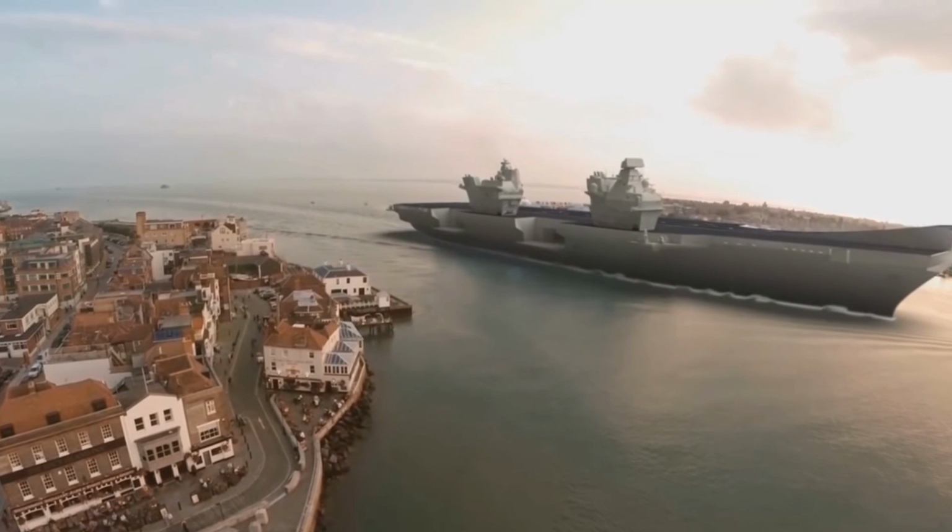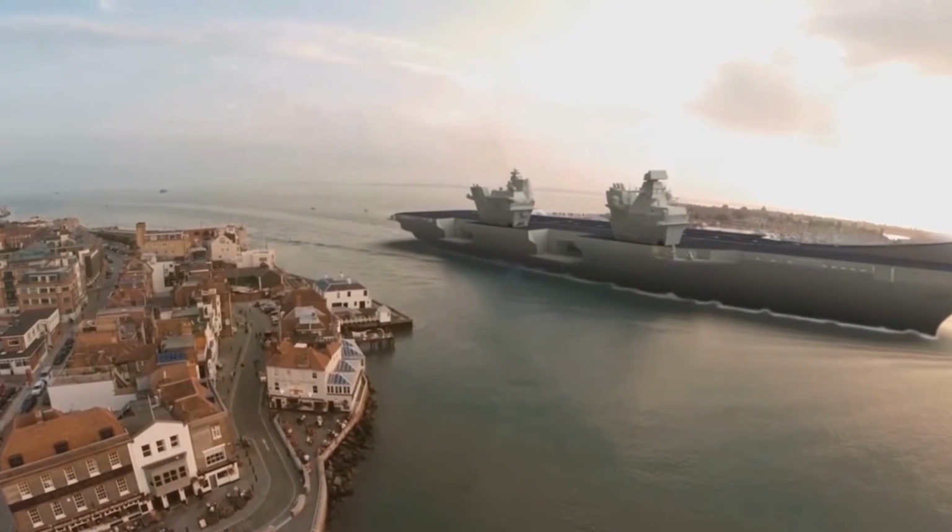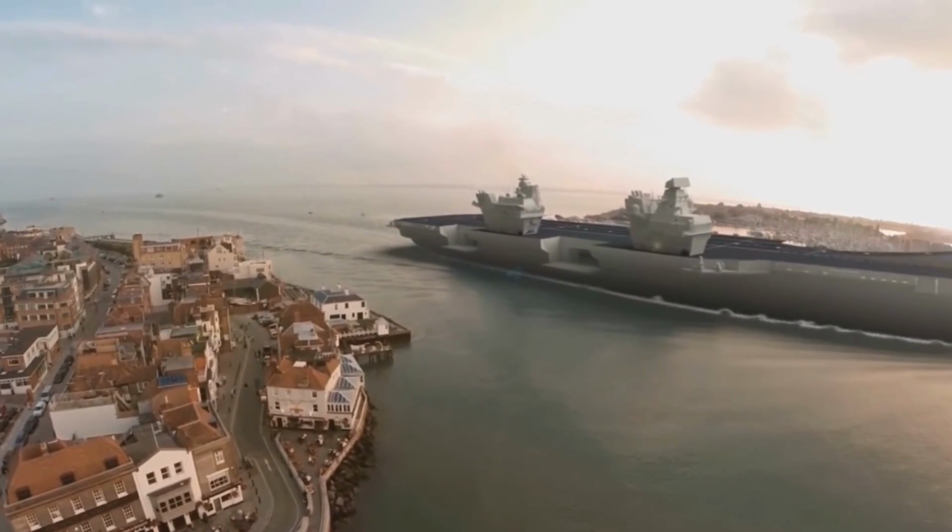Well, I have to say, when I drive HMS Queen Elizabeth through past the Round Tower into her home, which will be Portsmouth Naval Base, it's going to be a very special day. I think and I hope that hundreds and thousands of people will come down to watch this magnificent ship, the largest ship the Royal Navy's ever had.